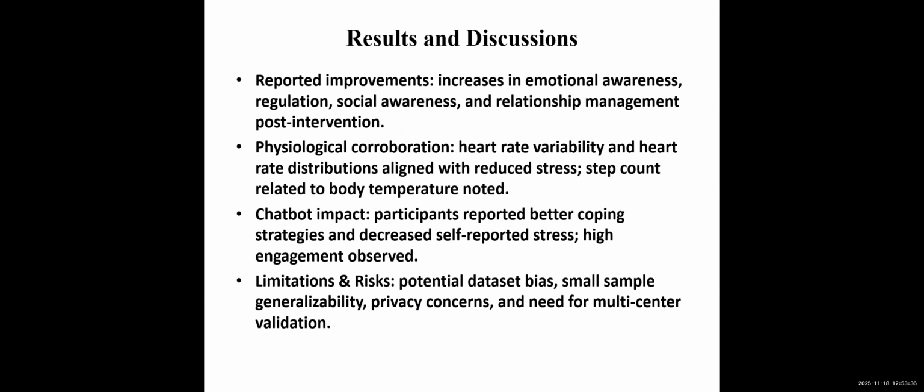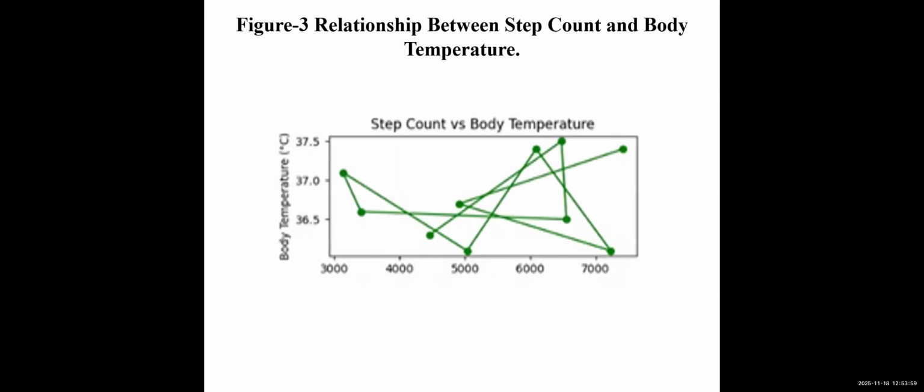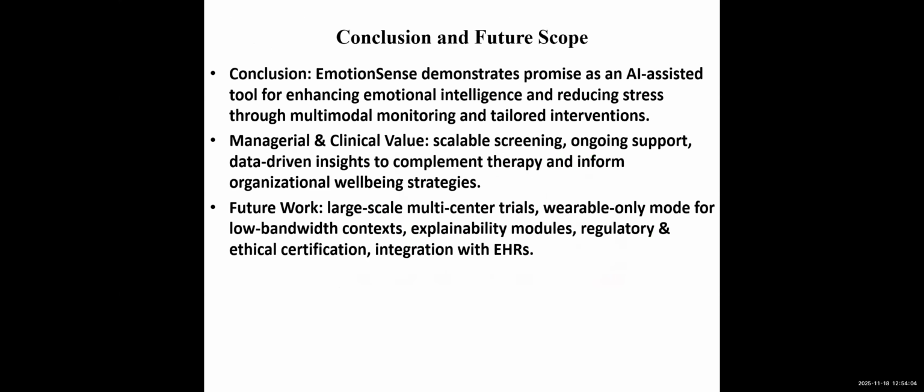Results and discussions: participants showed improvement in emotional awareness and stress regulation. HRV trends supported reduced stress, and the chatbot helps users adopt coping strategies. Limitations include small sample size, bias risk, and the need for multi-center validation. As you can see, the heart rate distribution of certain patients correlates with emotional state changes. This plot shows the relationship between step count and body temperature, reflecting daily physical and emotional activity patterns. Conclusion and future scope: Emotion Sense is a promising AI-assisted system for emotional intelligence and stress reduction. In the future, we aim for larger studies, improved explainability, wearable-only operation, and potential integration with clinical systems. Thank you, everyone.